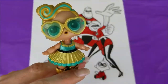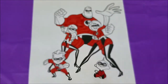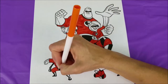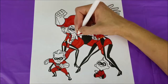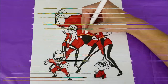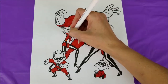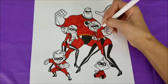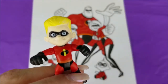Now that we're finished with the suits, we're gonna use this orange for their belts. And the circle around their logos. Dash here, and we're gonna finish up some of the gloves with this black.